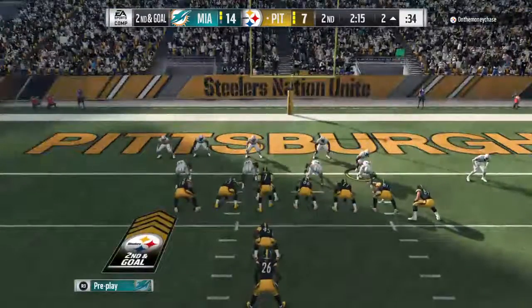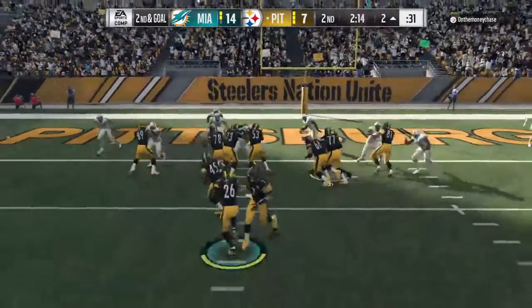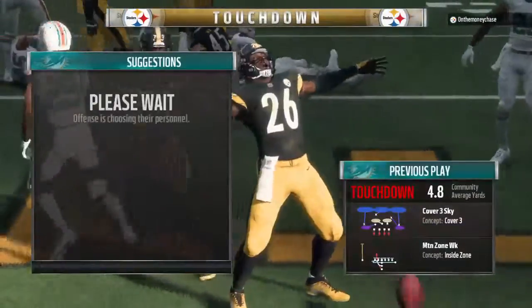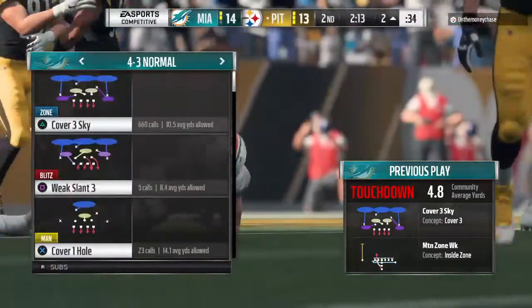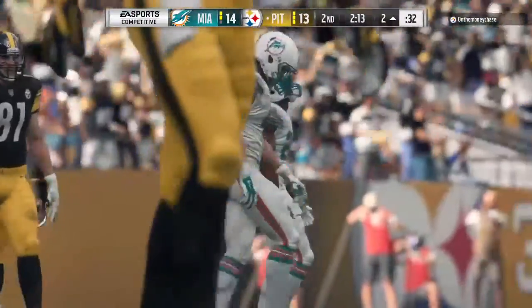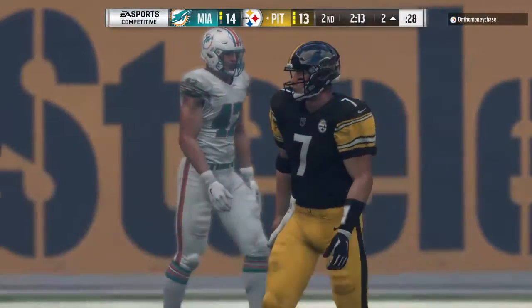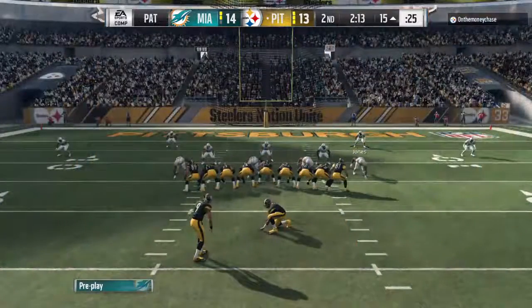They come out here. Here we go. 2nd down, the ball on the 2 here. And he's into the end zone. Touchdown, Steelers. Le'Veon Bell with his 2nd touchdown here in this first half. And the Steelers are an extra point away from tying this thing up. Boswell for the extra point.